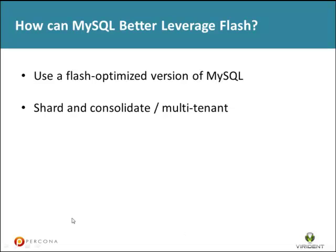The second thing is that flash provides, depending on the form factor, a lot of I/O capacity, and MySQL cannot always make use of all of that I/O capacity. So in some cases, getting the best return on your investment might actually mean that you shard and consolidate multiple servers onto a single set of storage underlying it. Vadim will also be talking a little bit about that later.